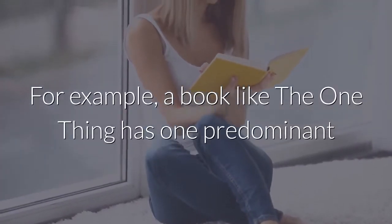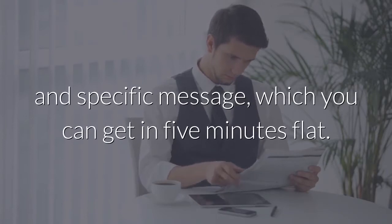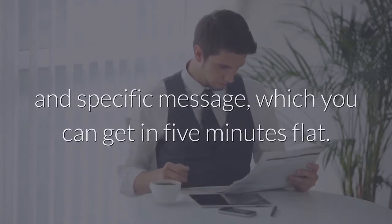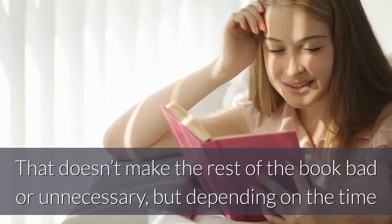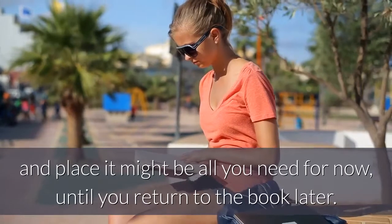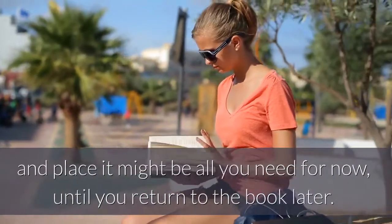For example, a book like The One Thing has one predominant and specific message, which you can get in 5 minutes flat. That doesn't make the rest of the book bad or unnecessary, but depending on the time and place, it must be all you need for now, until you return to the book later.